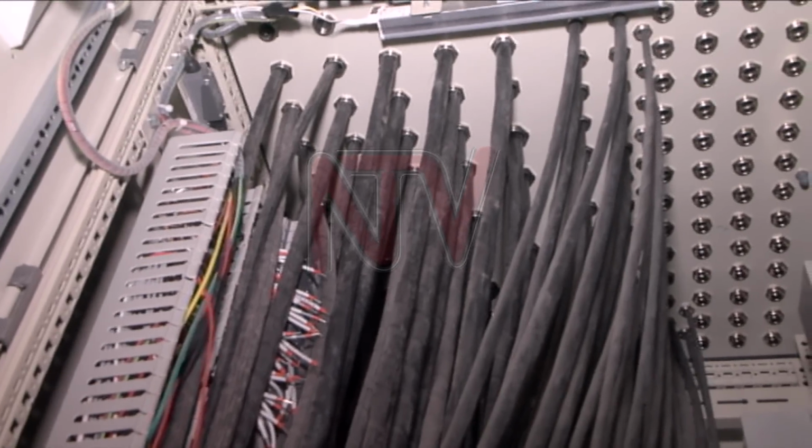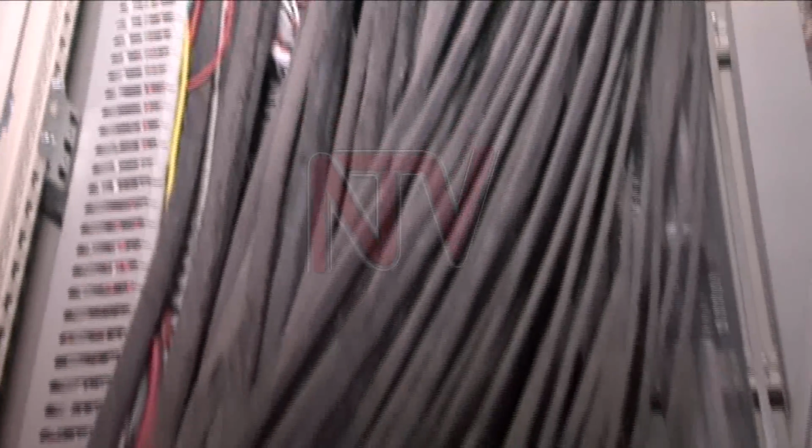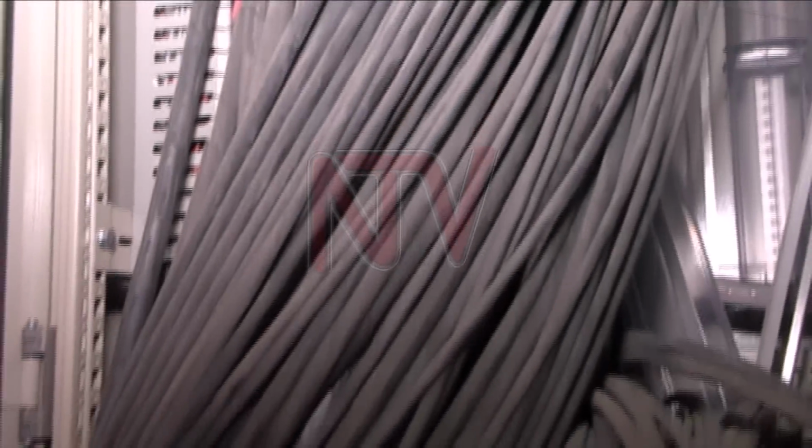A tour of the almost 30-floor storage project with a labyrinth of tunnels shows that the contractor has had to redo a lot of cable installations.